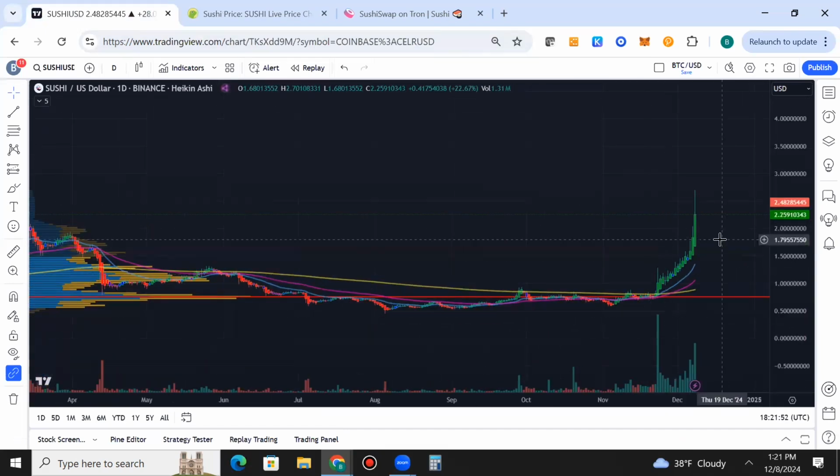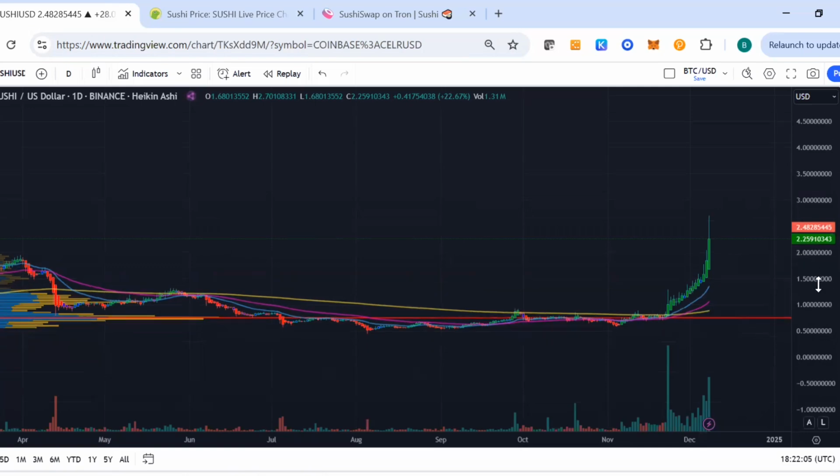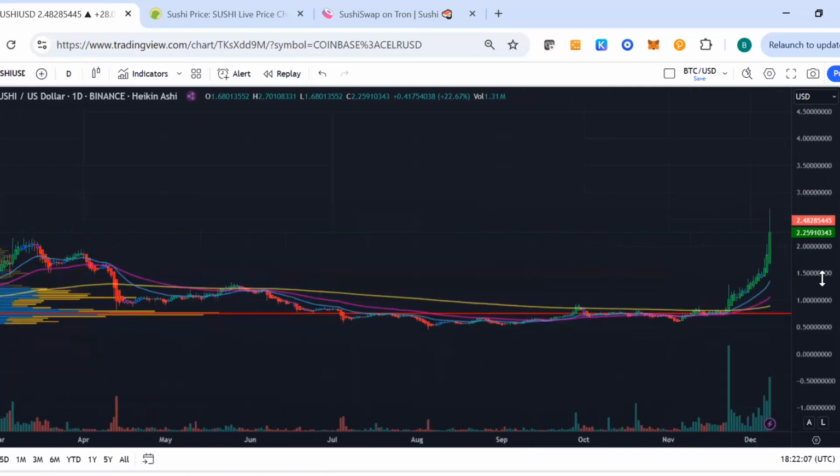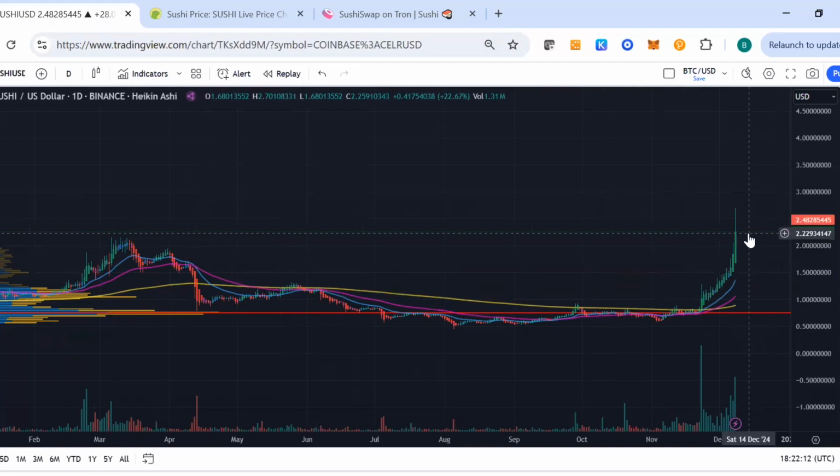We just had this 30% plus candle wick, and we're up, $2.40. I think this probably will retrace back down, probably to around the $2 range. But if you just want to almost market buy, if we think it's going to go to $45 and we're at $2.50, that's going to be roughly a 20x.